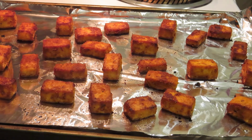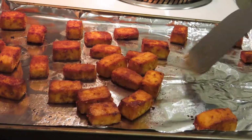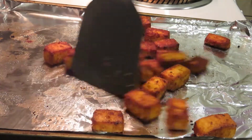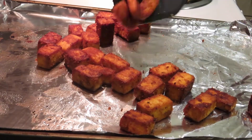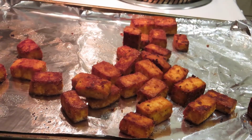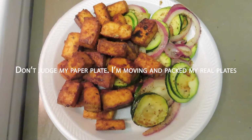And then I'll take my tofu out, and as you can see, it's nice and brown, crunchy, crisp texture to perfection. I love it. It's so good. And just moving it around, making sure it's not stuck to the pan. And then this is the final product. I have my tofu and some zucchini.